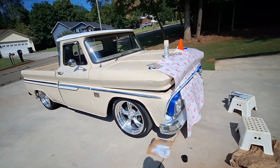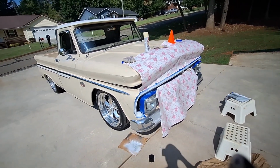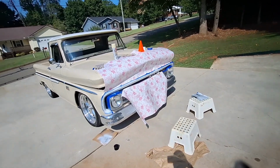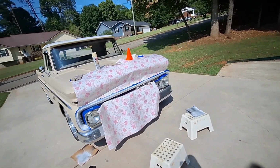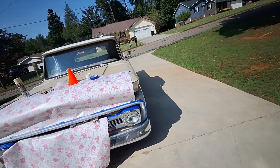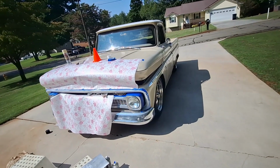This old truck's not perfect. It never will be as long as I have it. It's just an old truck that's glad to be alive. So hopefully I didn't mess up too much here, there, and everywhere, but whatever it is, it's patina style. I'll fix it. And I'm going to try to make it look natural best I can to kind of match the rest of the truck.